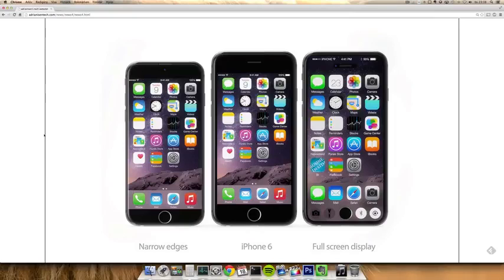Hey guys, I want to make a quick little video here because there is a pretty cool concept idea that I've never seen before, and it is coming here. I mean, soon it's 2015, which means January, February, and March are usually the months where we start to see concepts for future phones.